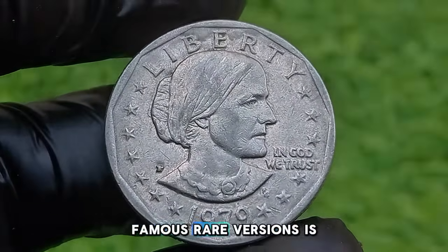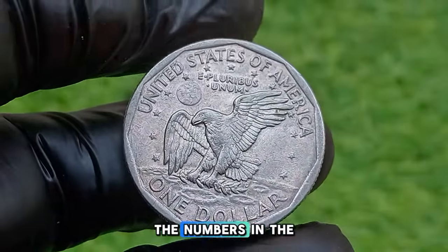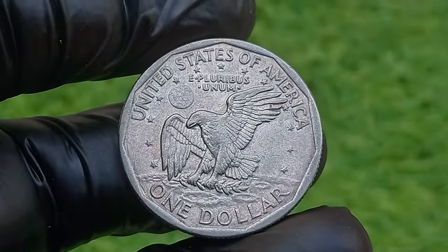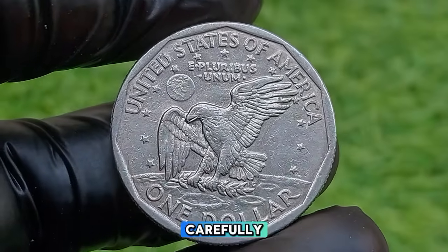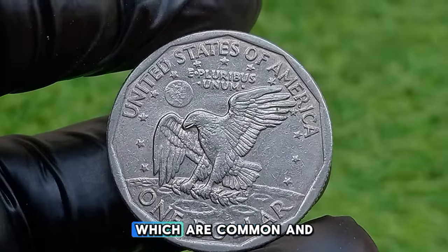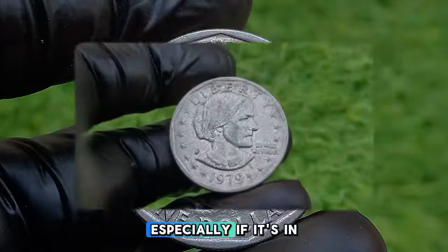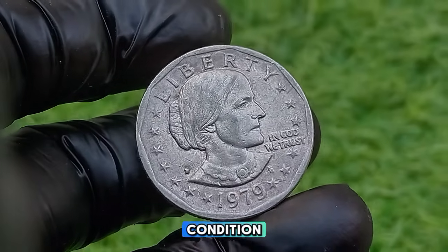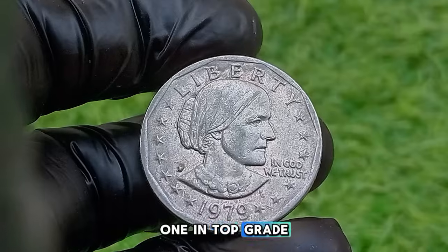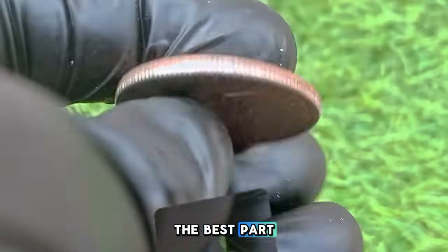One of the most famous rare versions is called the wide rim or near date. On this version, the numbers in the year 1979 are very close to the edge of the coin. It's easy to miss if you're not looking carefully. Most 1979 P coins have a narrow rim, which are common and worth about $1 to $5. But the wide rim version, especially if it's in mint or almost perfect condition, can be worth hundreds or even thousands of dollars. One in top grade has sold for over $6,000. But that's not even the best part.